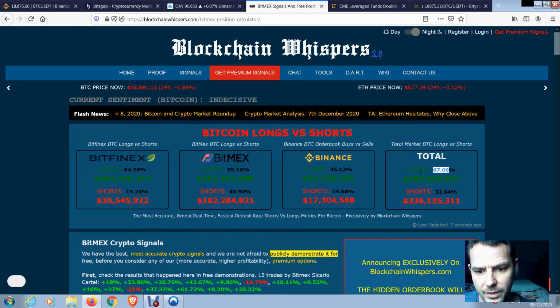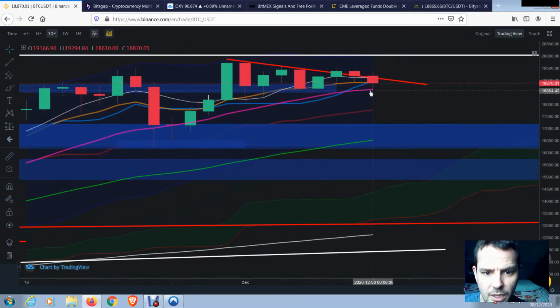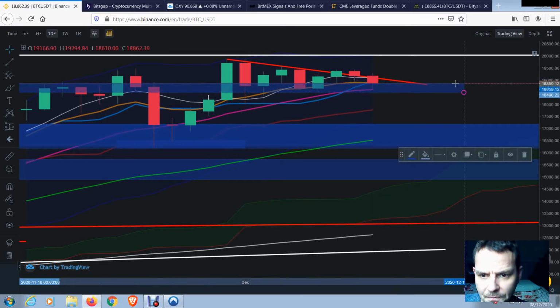As of 5 minutes ago, we've gone down to 67. Now that is still obviously clearly majority long on Bitcoin, but if we start to trickle down below about 65, it will have a cumulative effect, and we will start to see some more downwards pressure. Now, because we've bounced here, which is also a critical level within this blue box territory as well, which I need to bring over a bit more.